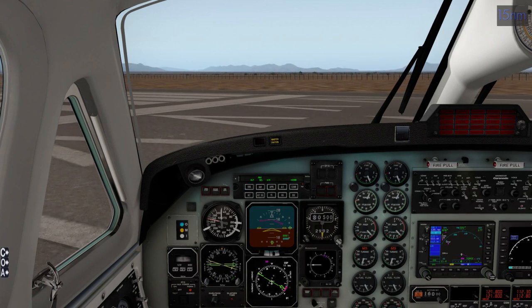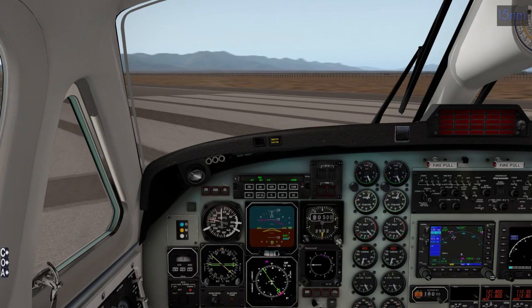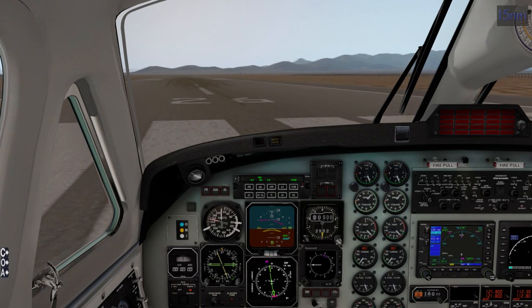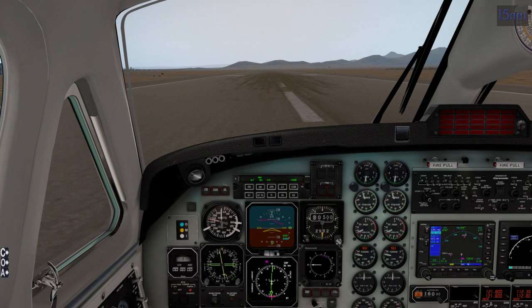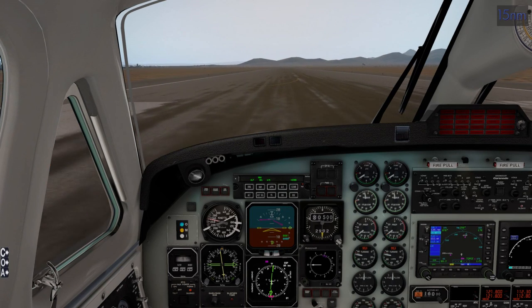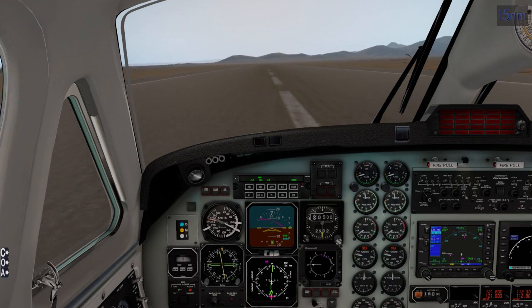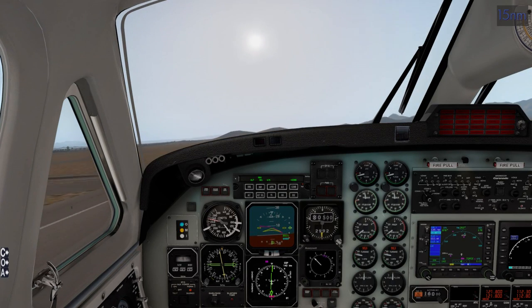On GPS. Props forward. This is no throttle. This is the throttle all the way back. And we'll spool up and we'll get out of here. See if I can keep us straight this time. Taking a lot of finessing of the paddles to do that. And up we go. Maybe. There we go. That was very strange.